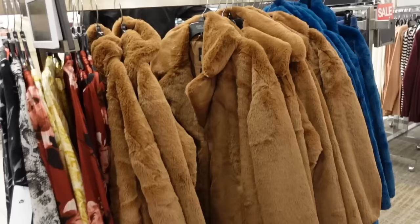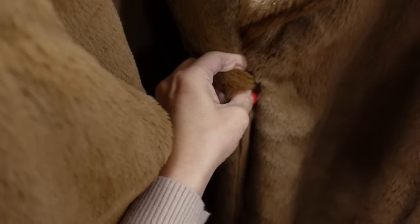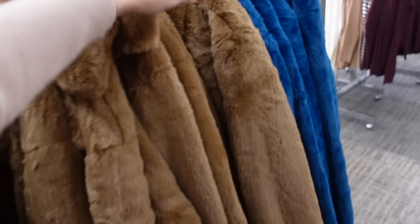Faux fur coats from Simply Vera. So these have this super plush oversized collar lapel. It has a snap button all the way down, side pocket, relaxed through the wrist. In the brown, also comes in the teal. And they're regularly $88, and then buy one, get one half off.